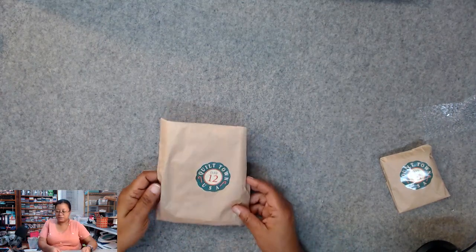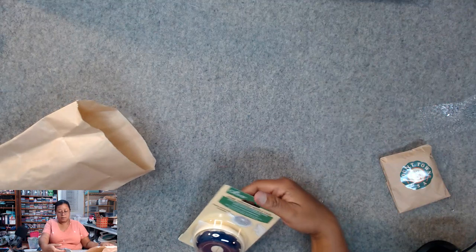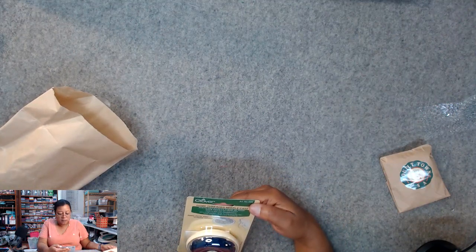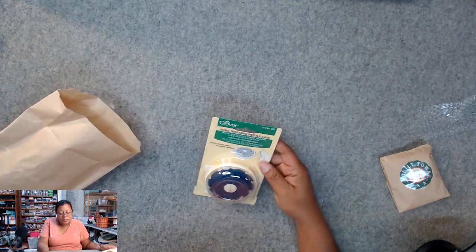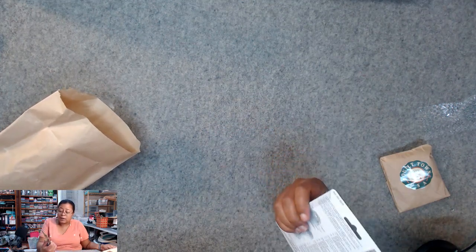Okay. I keep forgetting what number I did. I think that was 11. All right, so day 12. A dome threaded needle case. Neatly stores away threaded needles. I don't really have much use for this. I see how some people might, right? So I get what this is.